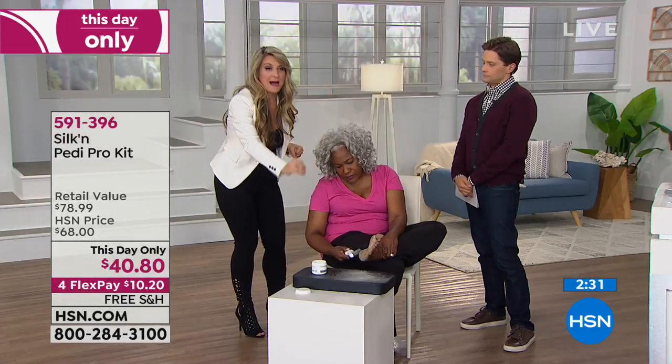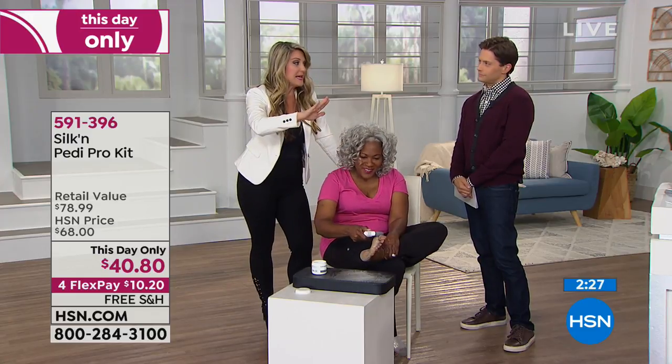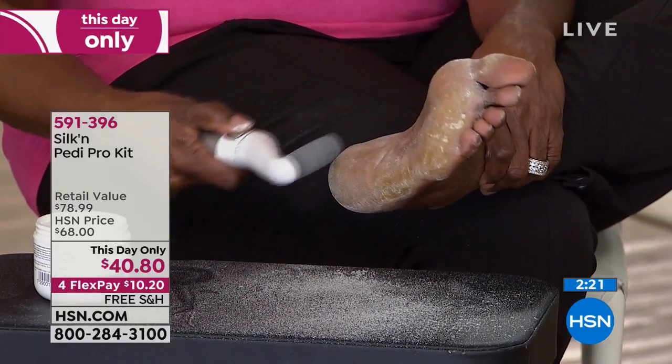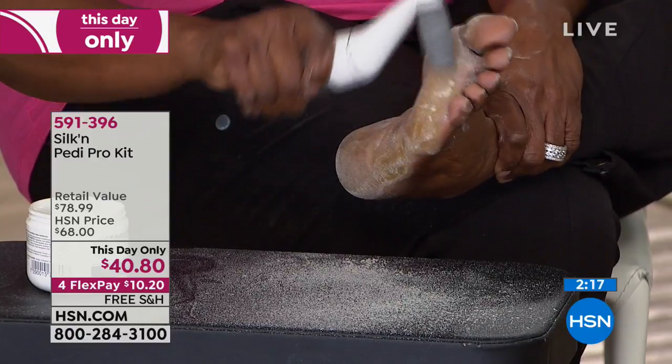Look at the amount of dead skin that we have taken off of Cher's feet. Now, I mean, this is game changing through the day, right? The way your feet feel in your shoes, the way your feet feel when you're getting into bed at night, trying to cozy up to that loved one, and they're saying, no, get away, right?